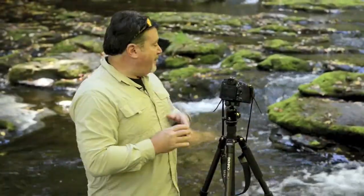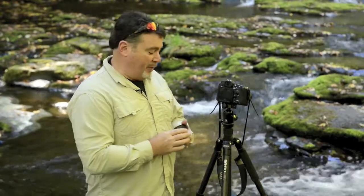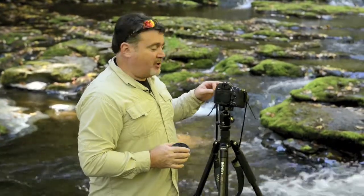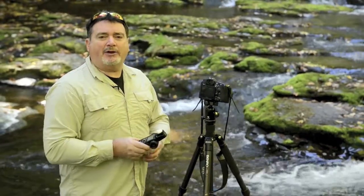So I set up in this spot because I want to illustrate something, and that's about shutter speed and how we're going to adjust that to the environment so that we can get our water to be nice and flowing. I'm going to take a shot first. I brought my ISO all the way up to 800 so I could get a fairly fast shutter speed because I want to show you what happens to the water when you do that. Yes, it works. The exposure is going to be correct, but it's not particularly attractive, I don't think. There's something unnatural about it.